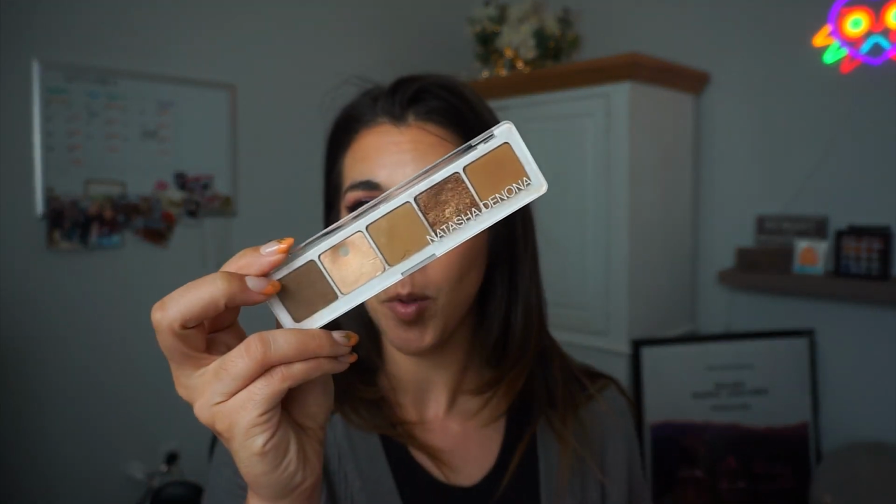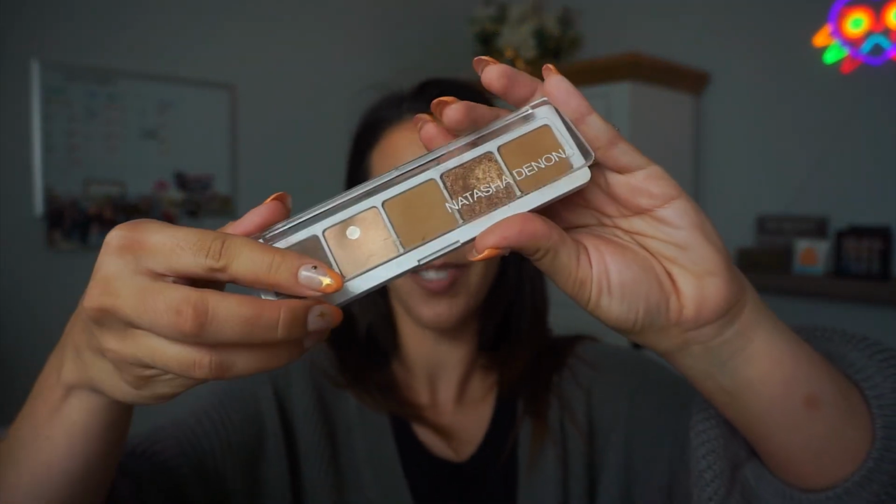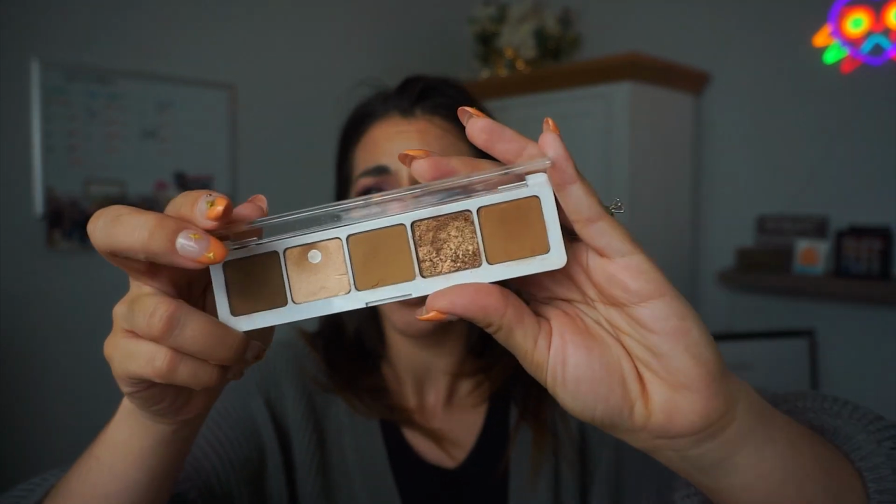Then I also did No Pan Left Behind on my Camel palette. This is just a mini, not a mini, but a 5-pan palette from Natasha Denona. My packaging on this is broken, which really annoys me. It's fine. It's totally fine. But I have No Pan Left Behind this as well. This was easy, like one day at work, I could finish that one.